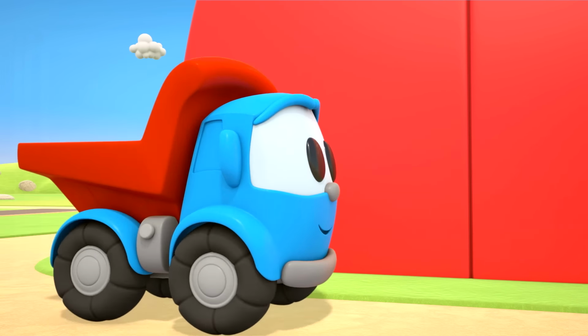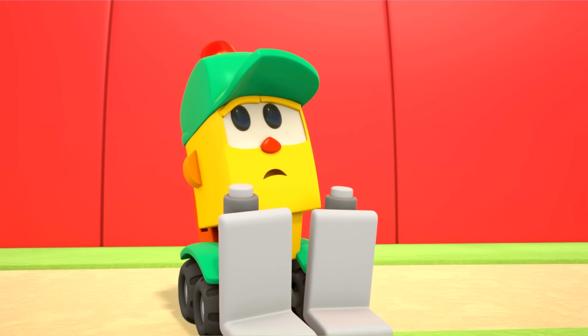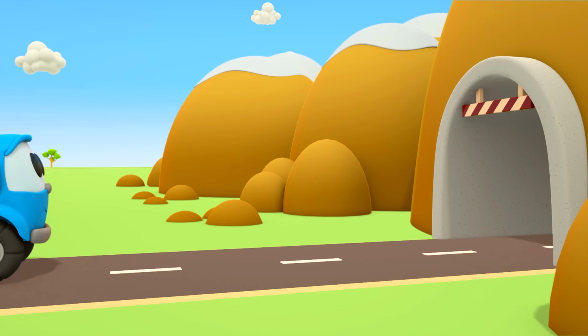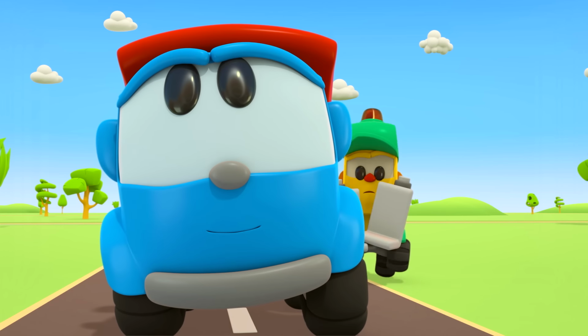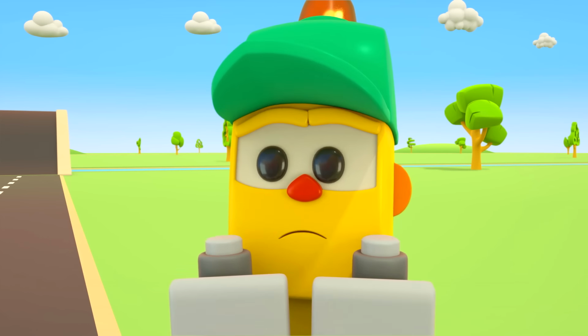But the combine harvester won't fit through the tunnel. You'll have to take it apart. We have to do it again. Yes, Lifty. The tunnel is too narrow. We'll take it apart, then put it together. Then take it apart again. And then put it together.